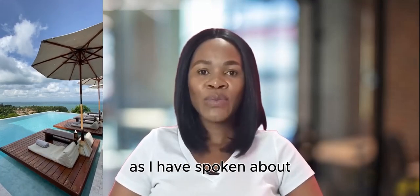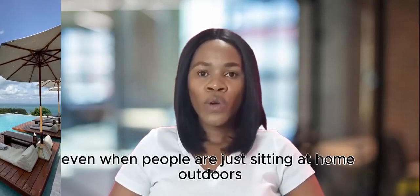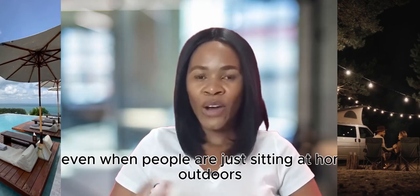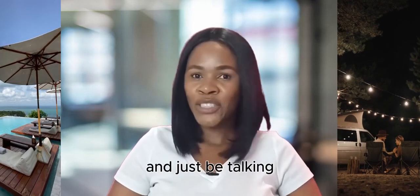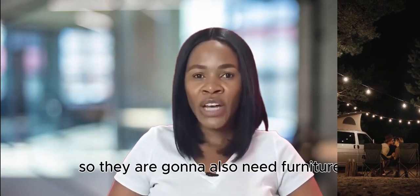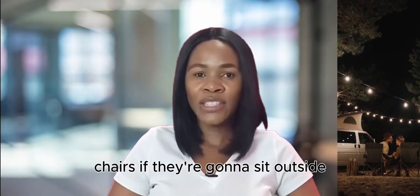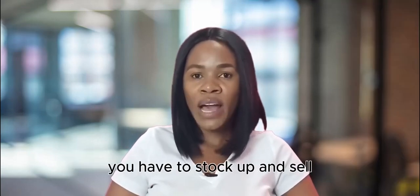As I have spoken about traveling and camping, even when people are just sitting at home outdoors, they want portable chairs that they can just go and sit under a shade and be talking and also be braaiing. So they are also going to need furniture, tables if they are braaiing, chairs if they're going to sit outside. So these are also some of the things that you have to stock up and sell.